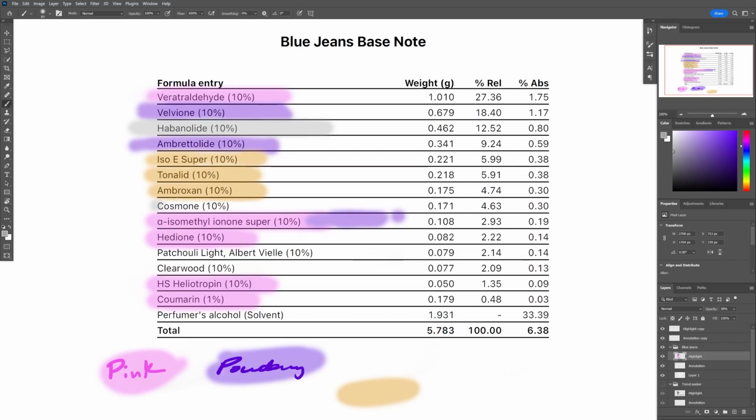We've also got cosmone in here, which is another musk. This is a funny one because, at least when I go smell it, it's definitely a unique kind of musky smell, but it's also hard to find the words to describe it. So I'm going to leave that one to you. If you have any cosmone, then you can go and say what you think it smells like yourself.